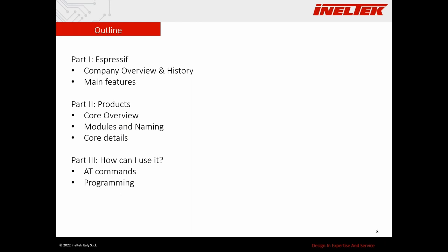In the first one, we talk about Espressif, with a company overview and a brief history. Then we'll move to the products. We will have a core overview. Then we'll speak about the modules and the naming convention, and then some more details about a few selected cores. And in the last part, I will show how you can use it, namely through AT commands or through programming.